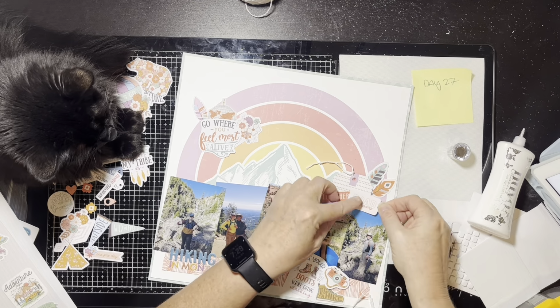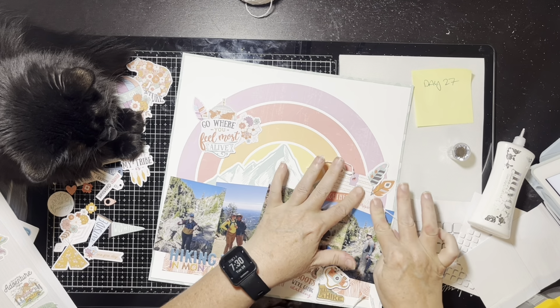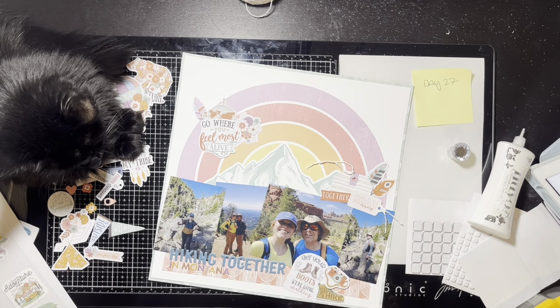I don't work well, y'all, when I've got too much stuff in front of me. It just makes my brain a little bit cluttered. So I'm going to pick all the ephemera up in a minute.